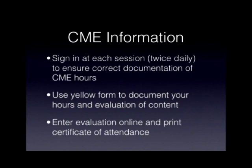CME information. You do need to sign in twice a day. It's a bit onerous, but because we break the sessions up, we do need you to sign in to ensure the correct documentation of your CME hours. And in your packet, there are a couple of yellow forms. One is an explanation of how to use the online system, and another is a form to document your hours and your evaluation of the content. For the way we collect the information, we have online data entry, and you'll be able to enter that information and then print your certificate of attendance. If you want to do that as you go, you can use a laptop on the network here, or there's a cyber cafe near the registration area.